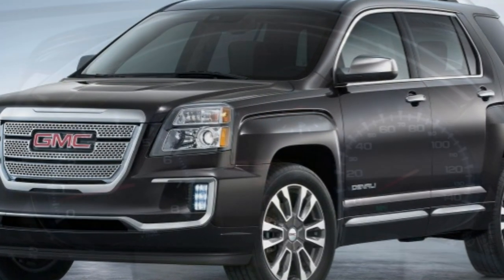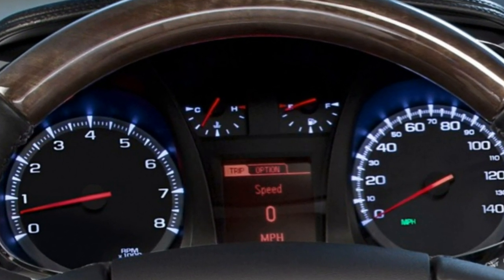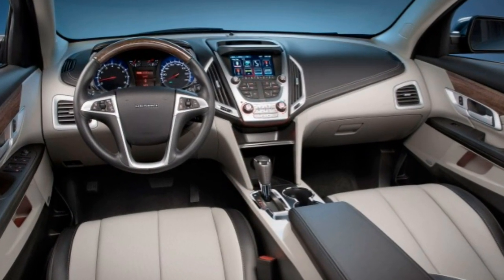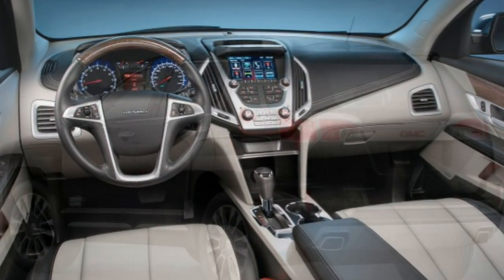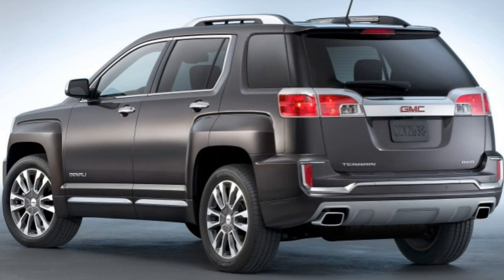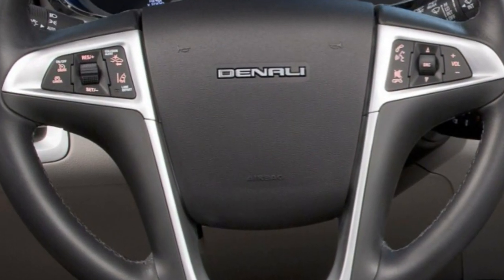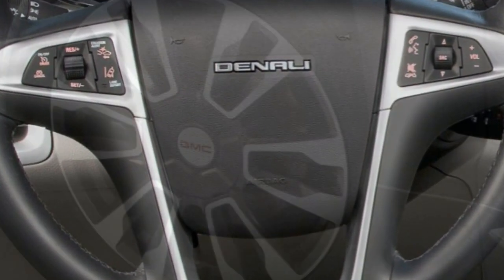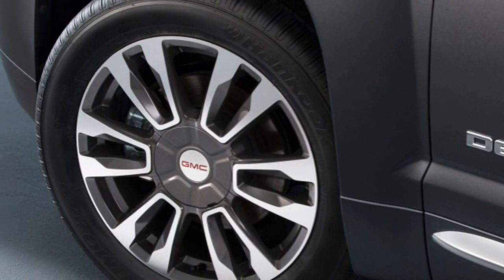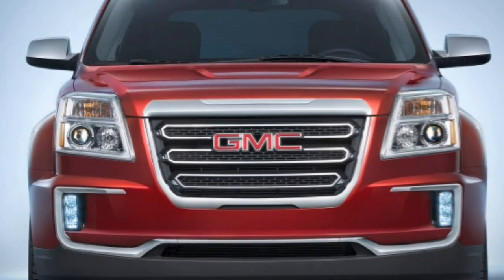Also optional on SL2 and SLT is the Nightfall package, which includes special 18-inch wheels and various gloss black exterior accents. The range-topping Denali has the SLT features as well as 19-inch wheels, an exclusive comfort-oriented suspension and Denali-specific exterior and interior trim. It also includes the memory and driver alert IN2 packages. A navigation system is optional on Terrains in the SL2 trim and above.